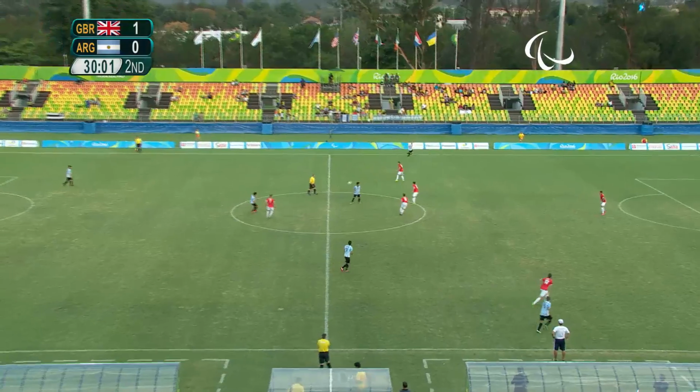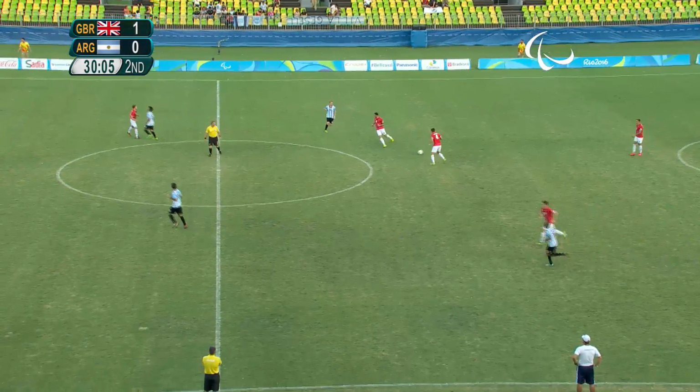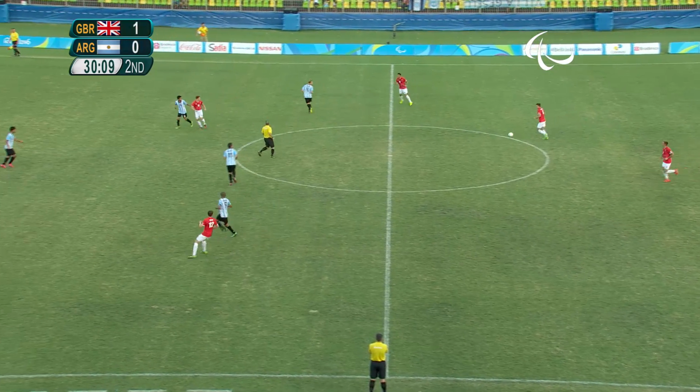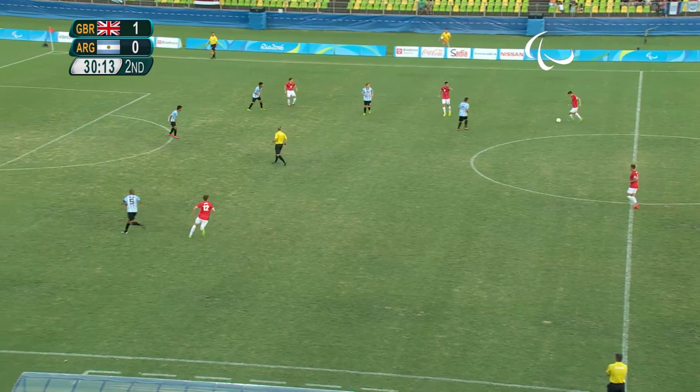So will Great Britain or Argentina finish this Paralympic tournament in 5th place? That's what's on the line here. Great Britain in front by a goal from this man, Matt Crossen, and neither team making changes at half-time.